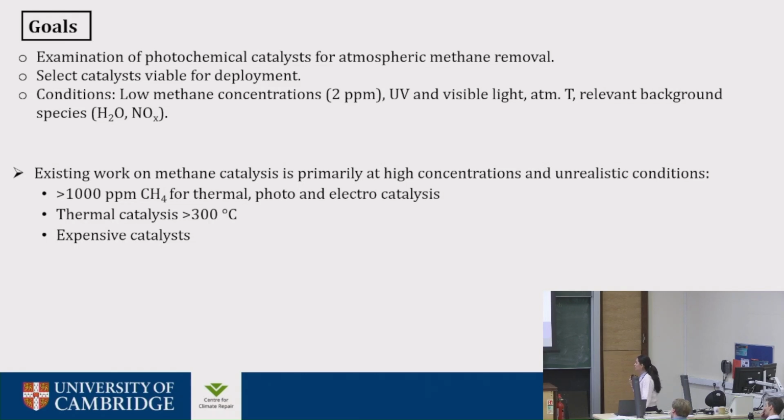I have to mention here that existing work on methane catalysis is basically on unrealistic conditions and high concentrations. Most of the studies use more than 1,000 ppm and some others 10,000 ppm of methane for all the types of catalysis, while also high temperatures and expensive catalysts are used.